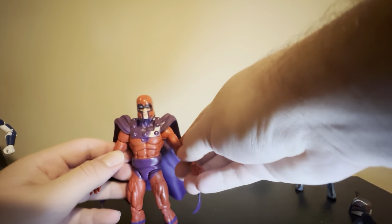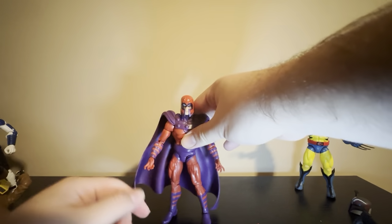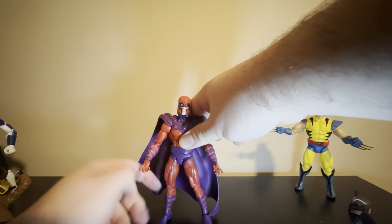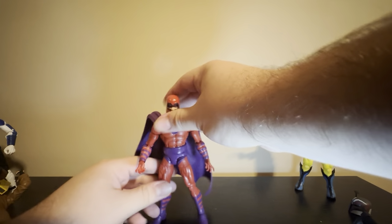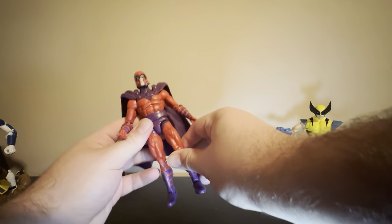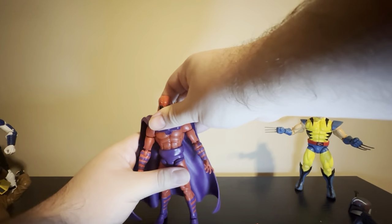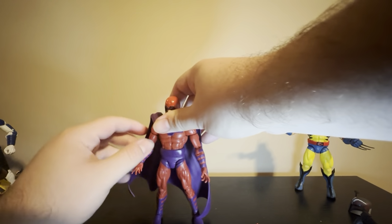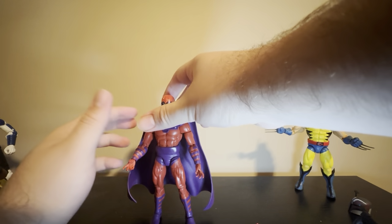This is my first Magneto figure, and I waited purposely for this because I knew it was coming, of course, with the leak suggesting last year that this was going to come out. But we'll put him next to the X-Men 97 set if he'll stand. Now he won't even stand, of course. Go figure. As soon as I'm done with the review, he won't even stand. Let's see if we can get him to stand here. All right, let me pop the waist back and get a click to it. All right, we'll just throw him there.